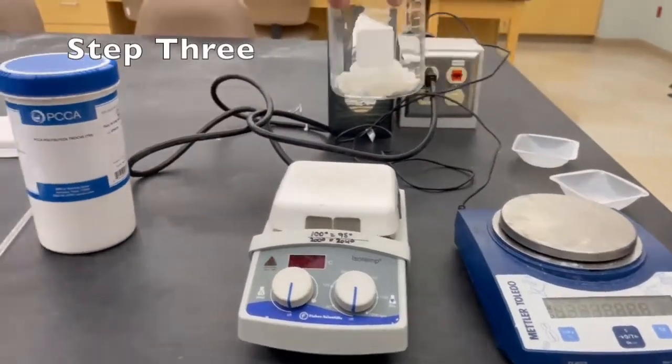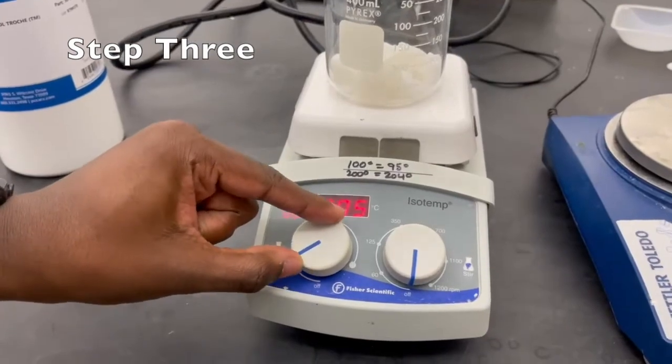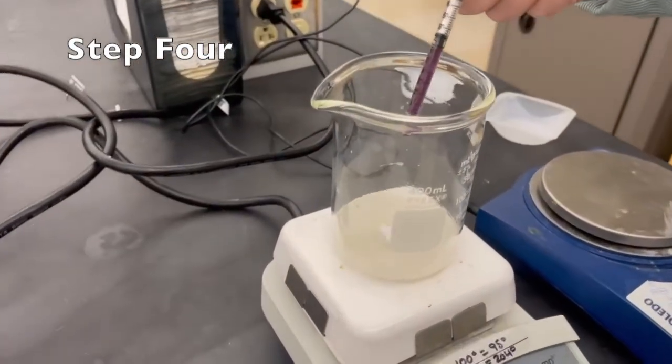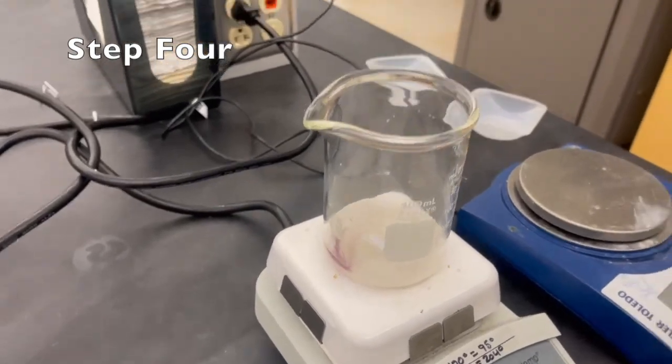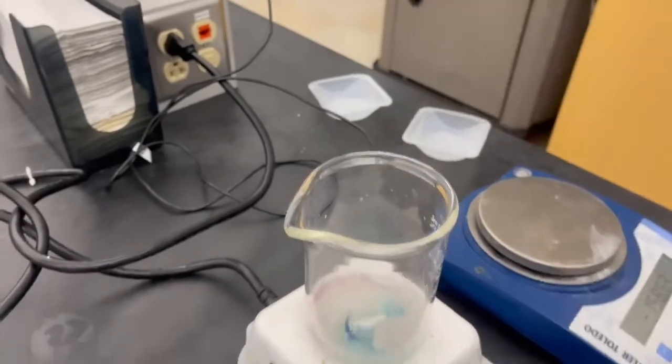Next, you're going to take the beaker and melt it at 50 degrees Celsius. Now that it's melted, you're gonna add 0.6 mLs of your flavoring and 2 drops of the food coloring, and let it mix.